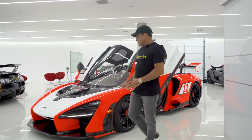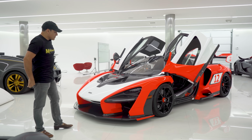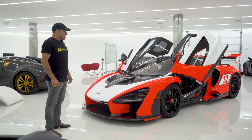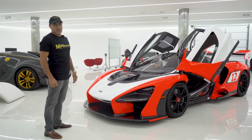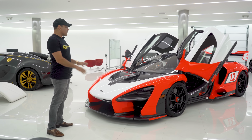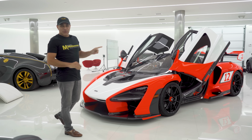Now it's going into race mode, clunkering down. So why this spec? This is in memory of McLaren's Senna when he first won his first Formula One race for McLaren. That was 1988. He was driving a Marlboro livery, same exact colors, and it was car number 12.